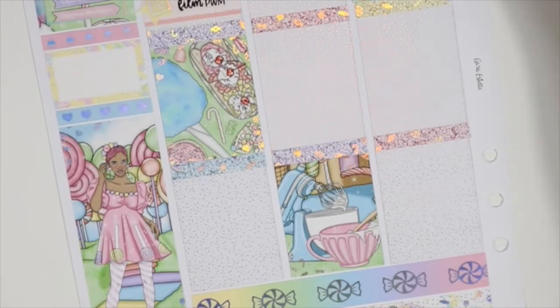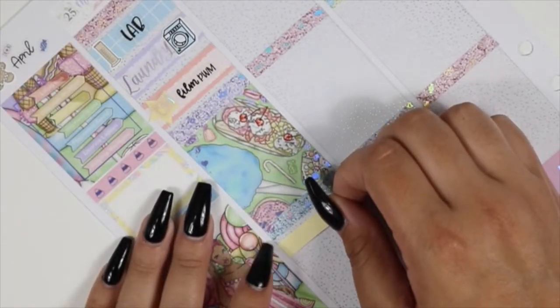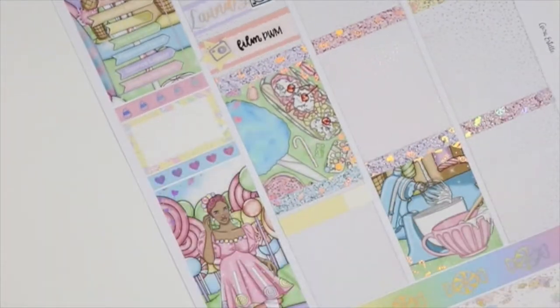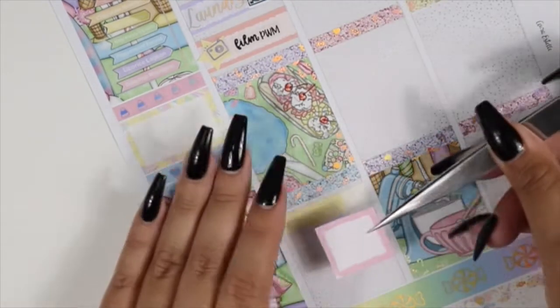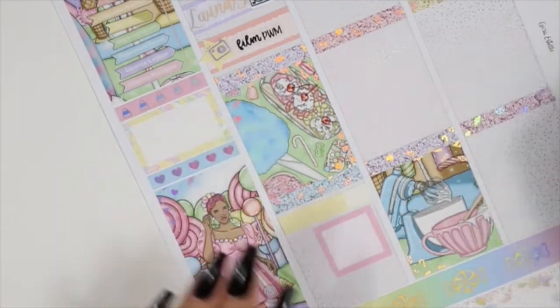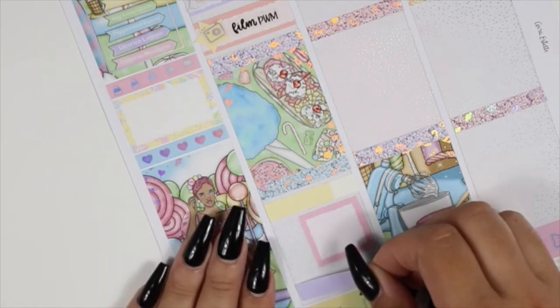Super cute. And then this day I also got some Happy Mail, so let's pop that down here. And then as usual, I went to work this day. I'm going to switch it up and use a little box today. Let's use the pink one. I'll do that there. And then when I got home, I watched the Dodger game with my brother. So put this down here.